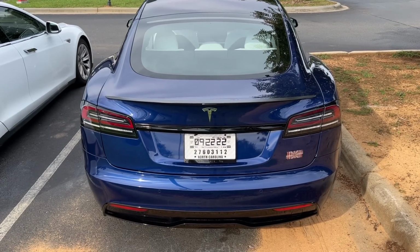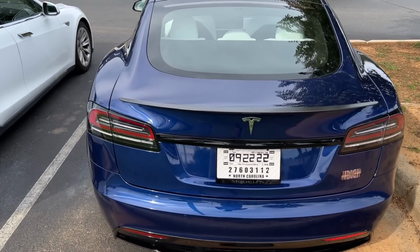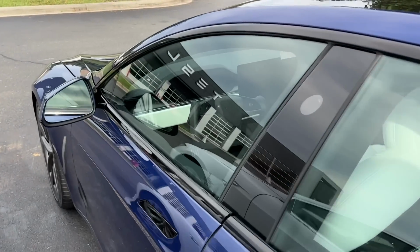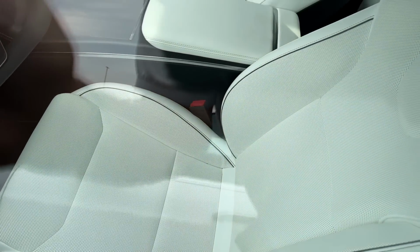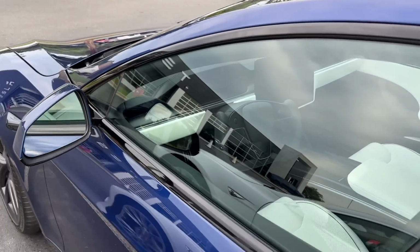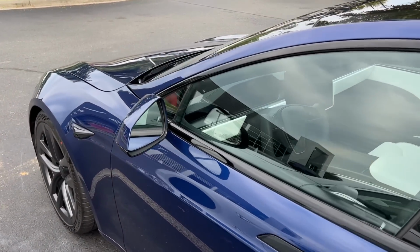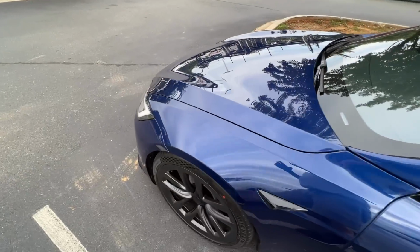Yep, I love blue. It's a plaid Model S. Dang, I need one of these. Look at this. Got the yoke, binnacle, all that. It's got perforated seats, probably heat and cool. Very cool. I think it's a new one, but I can't tell. May just be in for some kind of service.